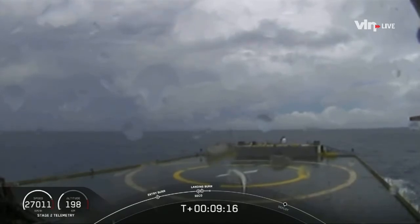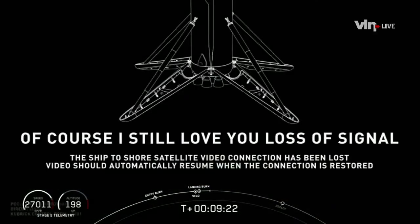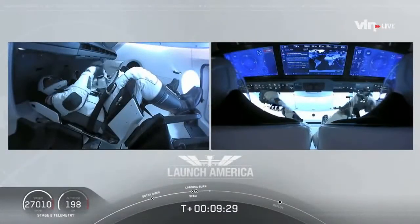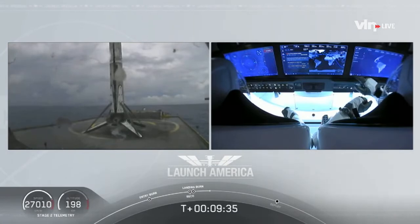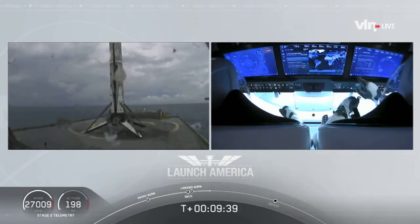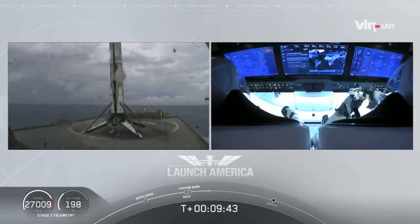And what you're seeing on your screen is a live view of our drone ship, where our first stage will be coming down. Looks like we lost that live view, but we'll wait for confirmation of that landing shortly. Falcon 9 first stage successfully landed. And aboard there you can see on your screen, Falcon 9 has landed. This is the first Falcon 9 to carry humans to orbit, so very exciting for us.